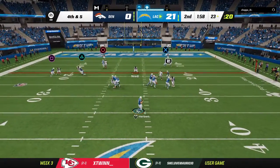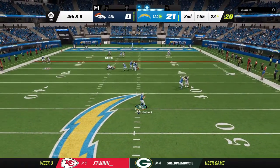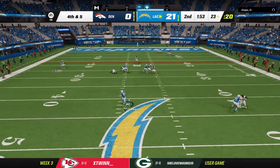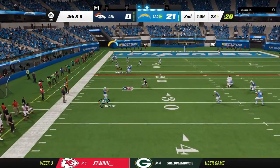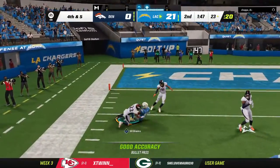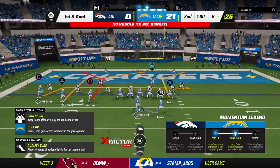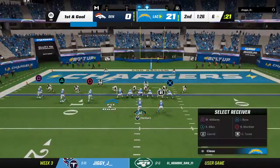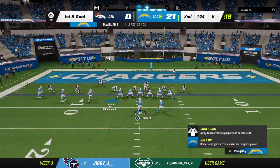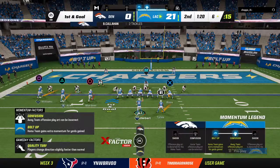They snap it to Herbert. And this is caught by Williams. And he will be brought down at about the 6-yard line. Complete to Williams. 1st and goal at the 6-yard line.